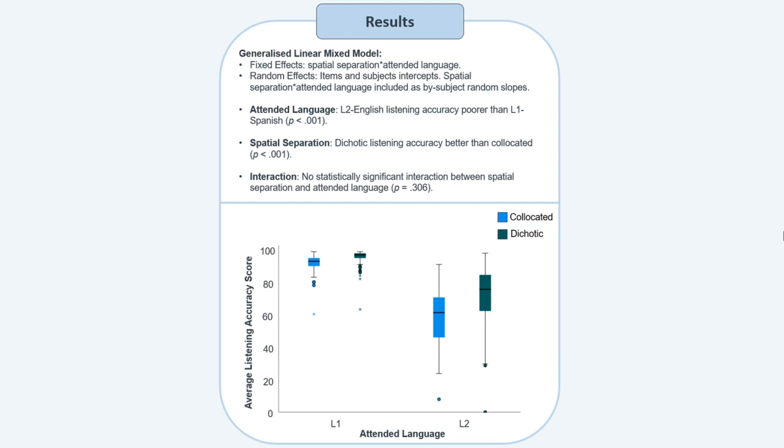We found that listening accuracy was poorer for L2 English than L1 Spanish. As you can see on the graph with the language on the x-axis, the L2 bars are lower than the L1 bars. Listening accuracy was better for dichotic than co-located stimuli. As you can see on the graph, the green dichotic bars are higher than the blue co-located bars. However, there is no statistically significant interaction between spatial separation and attended language.